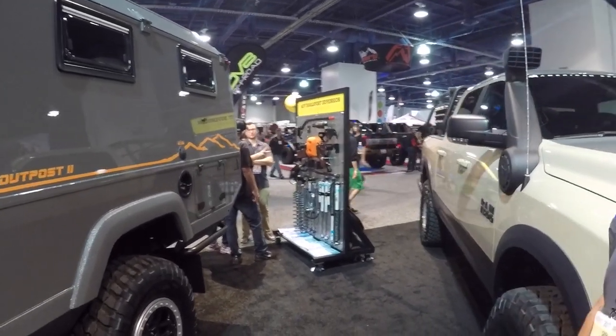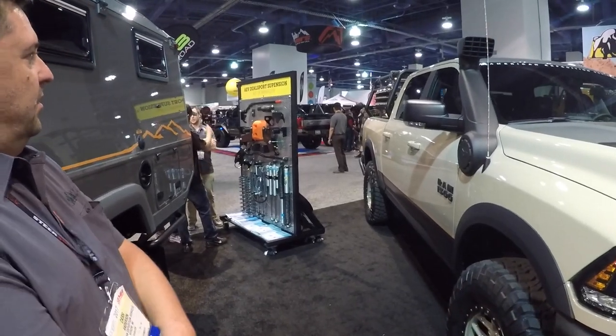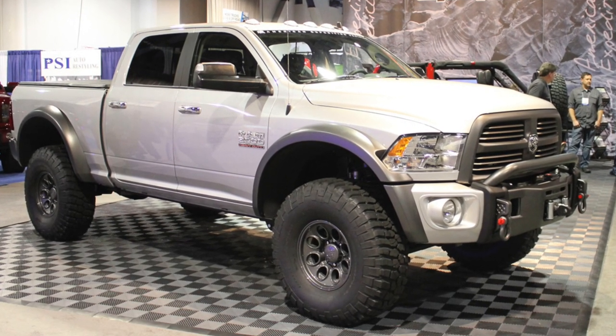Cool. So let's move on to this truck here. You guys are famous for Dodge trucks. It seems like every time I come to your booth, you always have Dodge trucks. We released the first Ram truck in 2013 at SEMA. We showed one with 40-inch tires and just 3 inches of lift. I was here for that one.